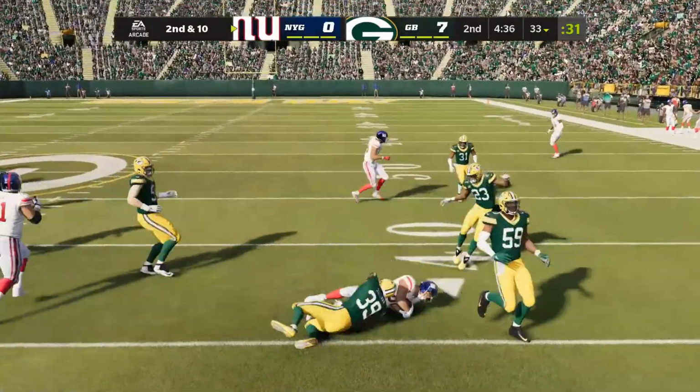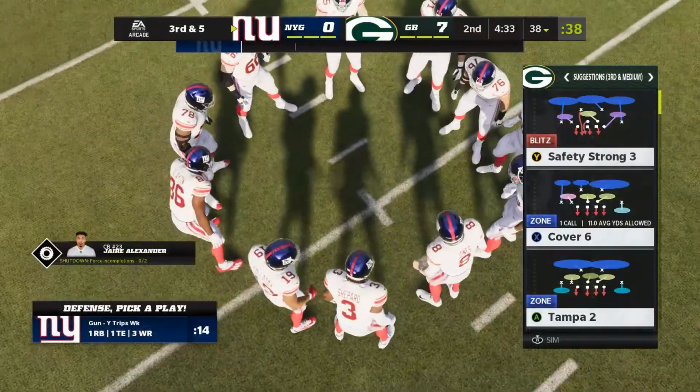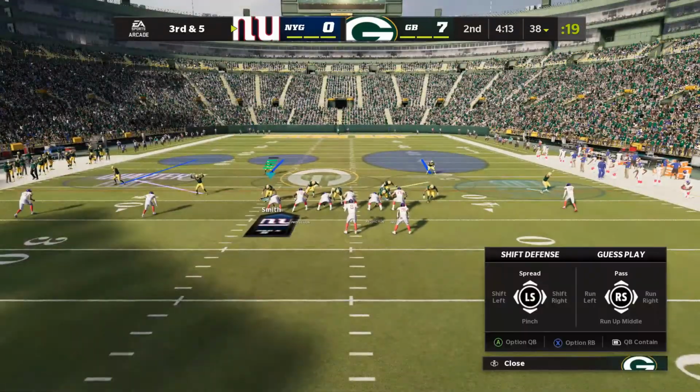Jones' throw here taken in by Ingram. 5 yards, now it's 3rd and 5. Brandon, perfect defense in this situation would have meant that there was an incompletion. They would have picked it off. Okay, so they gave up the completion.